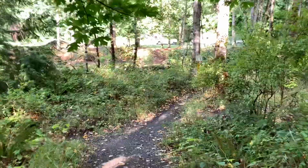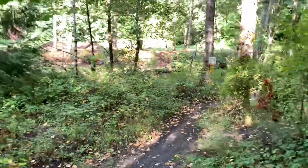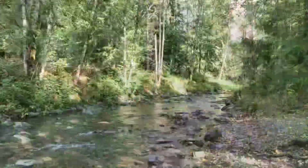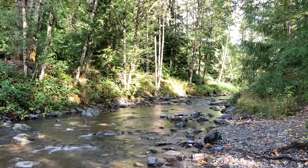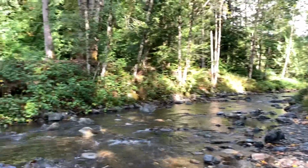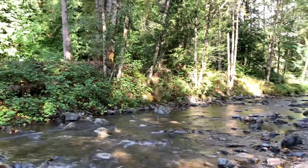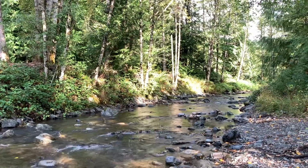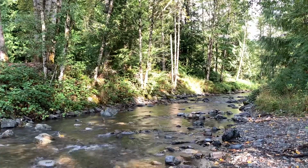There's multiple short little trails that take you down here to the namesake Grandy Creek. This is Grandy Creek, and up here, just above the creek, is a road that will take you to Baker Lake Road in the Mount Baker-Snoqualmie National Forest and Baker Lake.